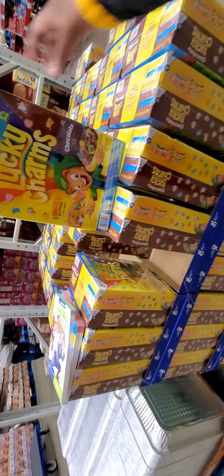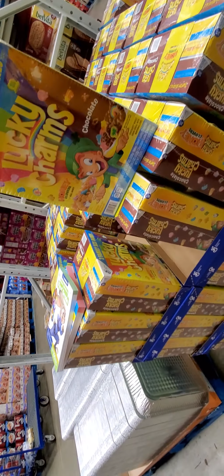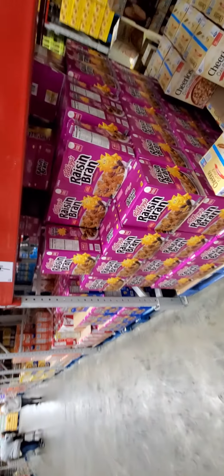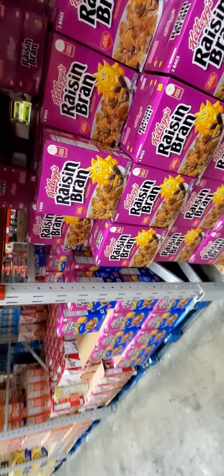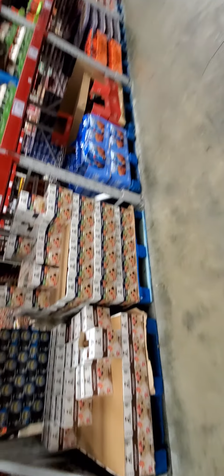Cereal, you have to take them out of the box and put them in wraps. Wrap it, you have to prep it. A box is not sustainable. You don't know how long you'll be needing to use the things out of your prepper pantry, which should last you at least a year.